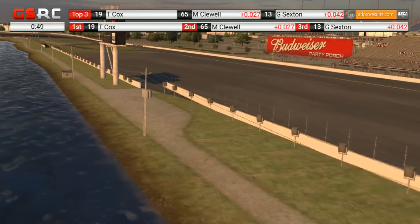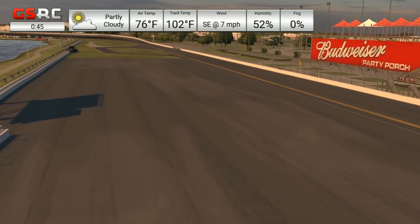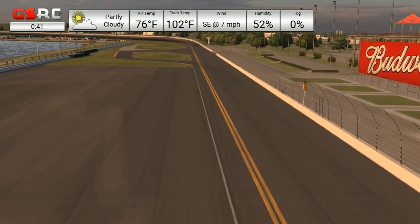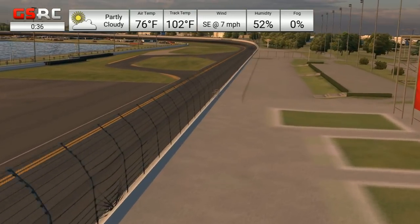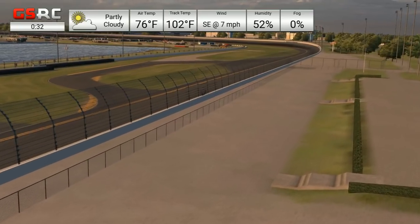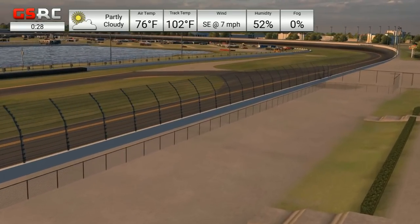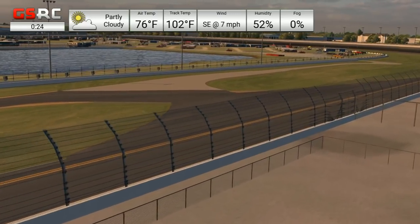Well, how about weather, Sean? Put on your high heel shoes and a little short skirt. What's it look like? Yeah, it's a beautiful day. It's a little partly cloudy. It's warm on track, 102 degrees. There's still plenty of grip here at Daytona. You don't have to worry about it. The tires might take a little bit of a beating, but we'll see. The air temp, 76 degrees out here. It is a great day for racing. A little bit of wind out of the southeast at 7 miles an hour.